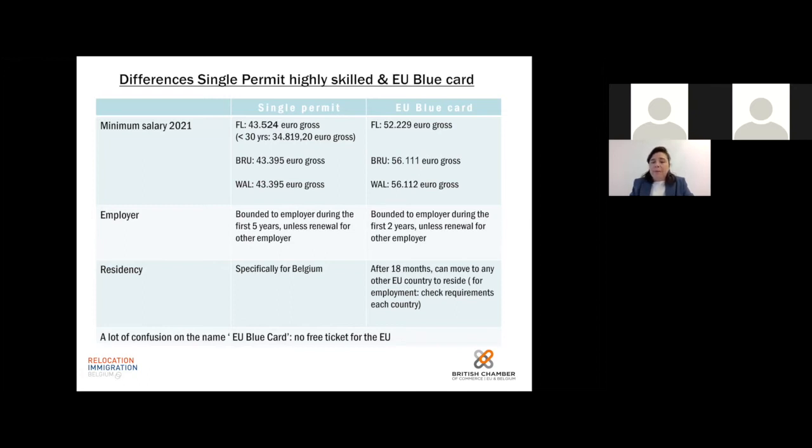So it does not necessarily mean that an employee needs to stay with that one specific employer during those 5 years. No, he can change and go to another employer, but then the other employer needs to apply for a renewal. So that's why most employers prefer to apply for a single permit instead of an EU Blue Card because, of course, it binds the employee more to the company.